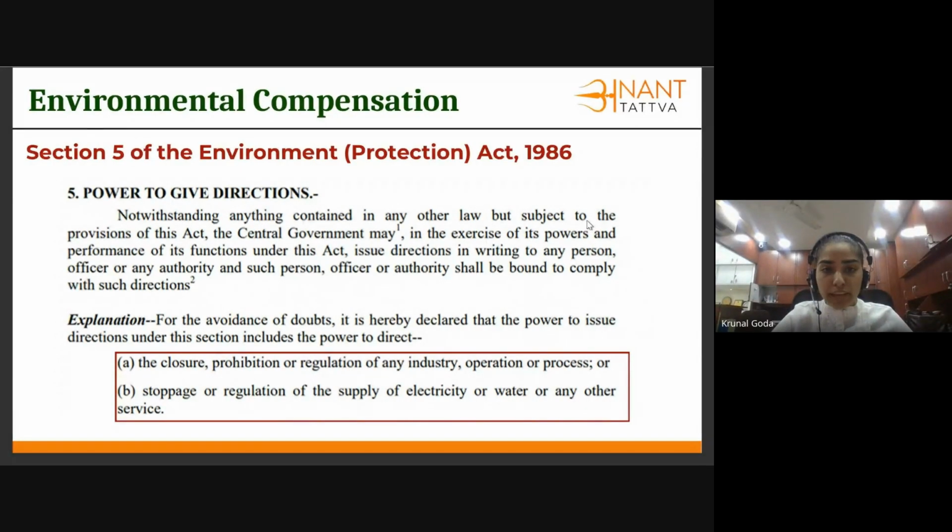Under Section 5 of the Environmental Protection Act 1986, CPCB has the power to give directions. The government has given CPCB the right of closure, prohibition or regulation on any industry, operation or process, and the right of stoppage of supply of electricity or water or any other service as well. There are certain other environmental compensations that come under the CPCB's EC norms, and those will be levied as well.